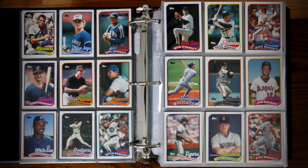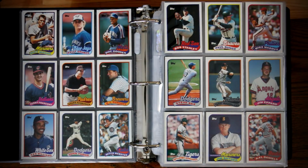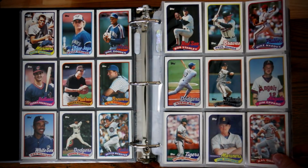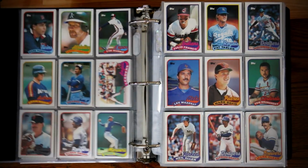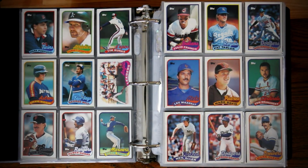Doc Gooden, one of the big stars back then. It's really, really fun to go back and kind of look at all this. Terry Mulholland, my childhood favorite. Always wished he had a Phillies card in this set back when I was a kid. Craig Biggio, very cool there.